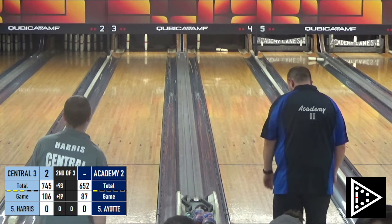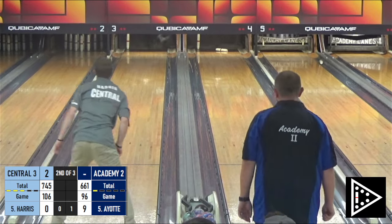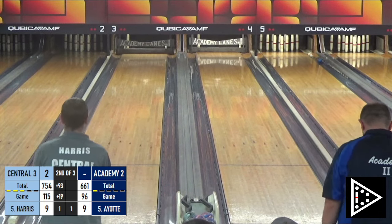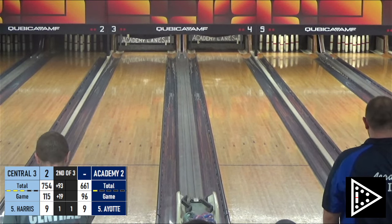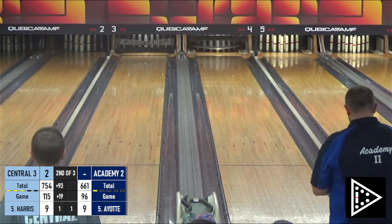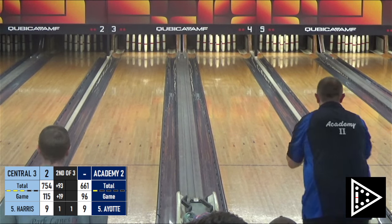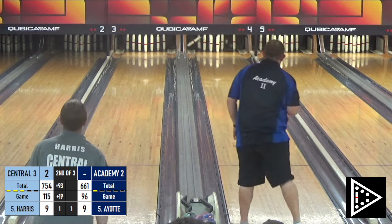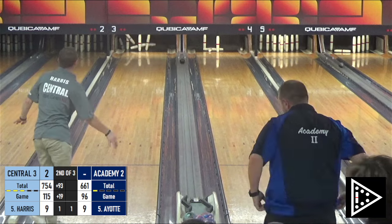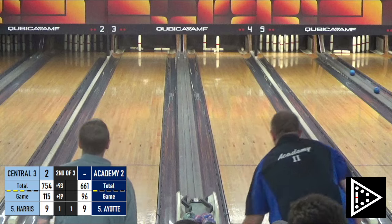That's nine. Nine for Harris as well, trying to work out of that split. Status quo. Ayotte got a break, somewhat worsened when the two pin dropped. It's going to make it difficult. 2-7. Two pin stays put for Danny.